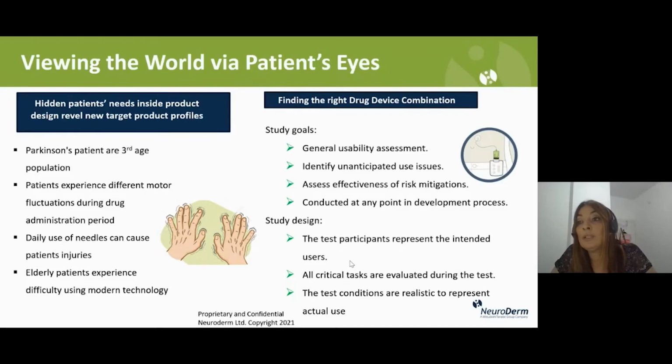It should be noted that these studies can be conducted in any step of the development process. If you start them as early as possible, you gain additional understanding on the issues with your drug and the device that accompanies it.